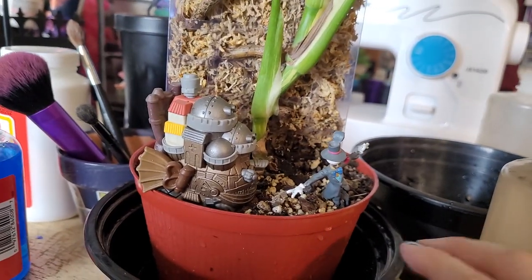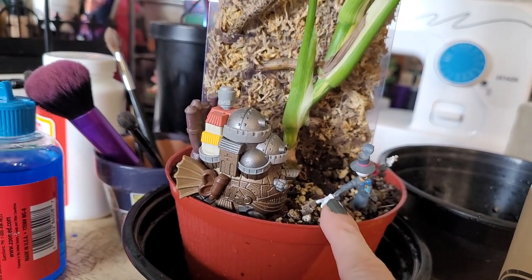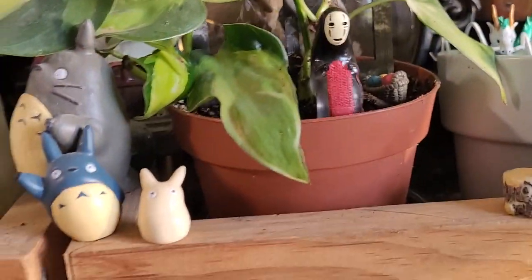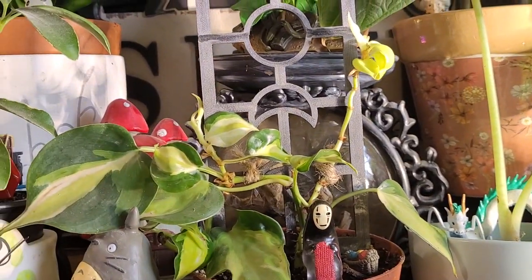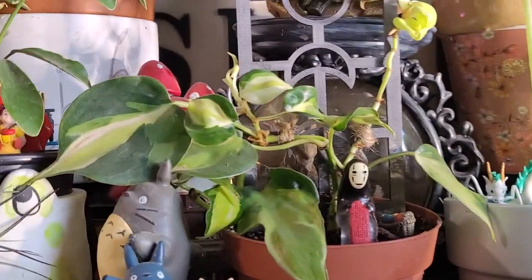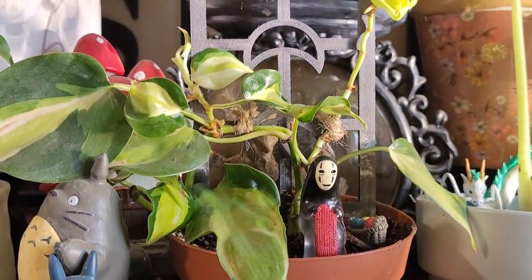I neglected to show you, but Howl's Castle and Turnip Head, since they no longer fit in the ZZ plant, are now happily in the Thai constellation because there was lots of room. I don't really know what this is. Philodendron cream splash or something. I got it in a plant trade with a couple of my friends. It wasn't doing well when I first got it, but now it's putting out some leaves. So hopefully I'm bringing it back from the brink, and it's got my knitting no face. So I really like it, and I really hope it is happier.